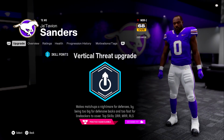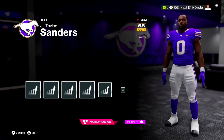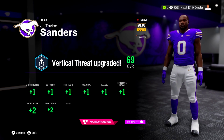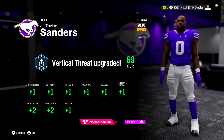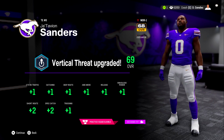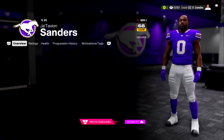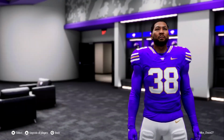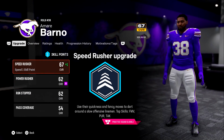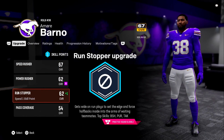Jatavion Sanders, nice upgrade for him. He has essentially been benched for Robert Tonyan. Sanders just had way too many drops for my liking. He does get +1 catch in traffic, so there's a chance that would help with that. He's still only 21, so we have time to get him back into the lineup.